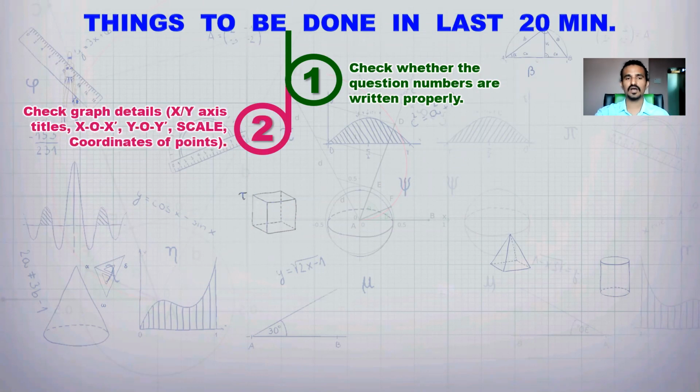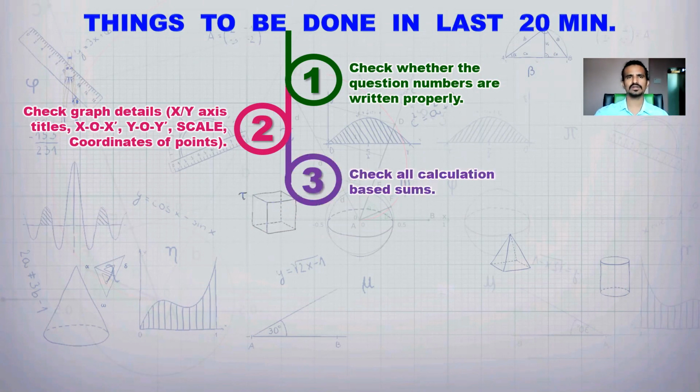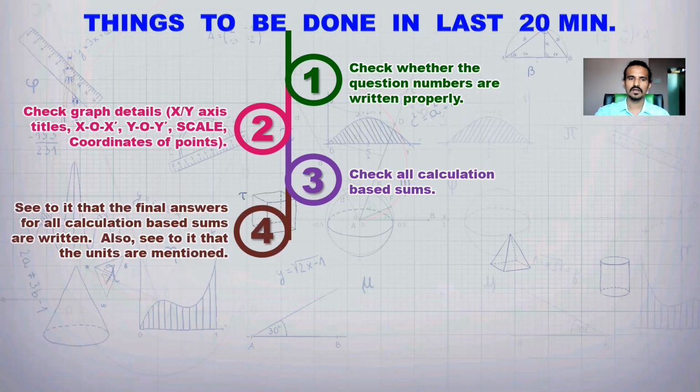You can always check if you have written every detail carefully, like checking the graph details. You can check the coordinate planes. You can check the measurements on the geometrical figures. You can check all the calculations, because it happens most of the time that we make silly mistakes in multiplication and addition. So you can check the calculations once again so that you'll be sure about your final answer. We can see if the final answers for all the calculation based questions are written properly. We should also write the proper answers with proper units wherever necessary.